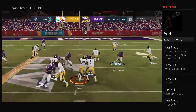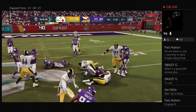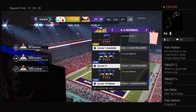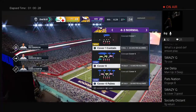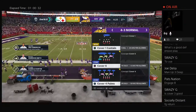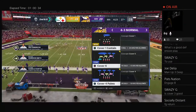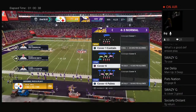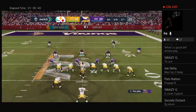On 1st and 10, it's Connor, and only able to muster a couple down to about the 27. Certainly a nice job there by the defense rallying to the football and getting him on the ground, but I think the play gets made by the defensive front, because if they can't get upfield, their job is to get low, stack things up, and make it difficult for the runner to find a hole.